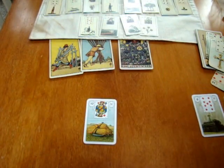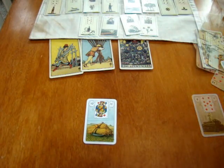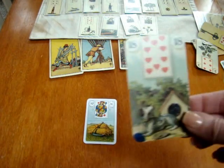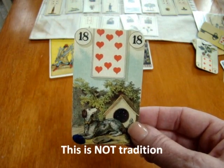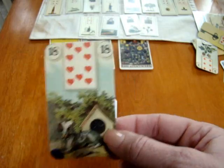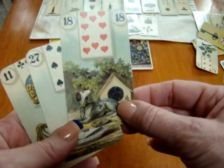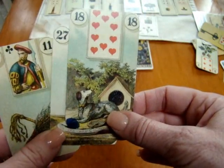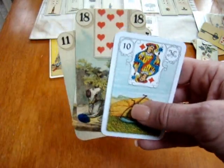I don't use these techniques so much, so it's not something that I feel is necessary because I use the time sequence and that tells me what I need to know. Something you would not do, for example, is say, there's our dog card. It isn't tradition for people to say, oh, the dog is looking up at this angle, so whatever's up here is its friend or it's loyal to. That's not typically something that's done in Lenormand. There are very specific cards where the directionality is used.